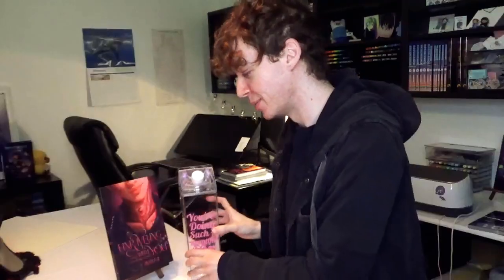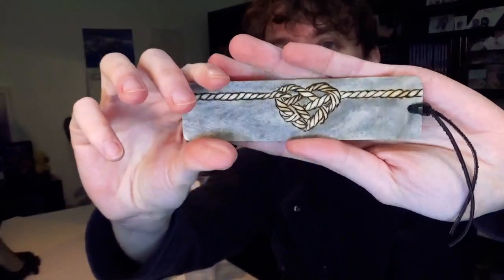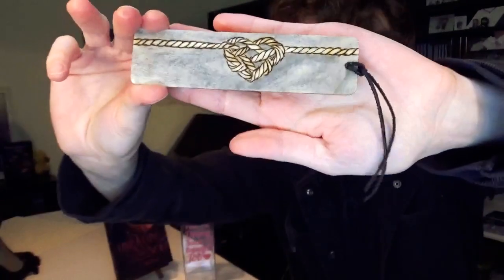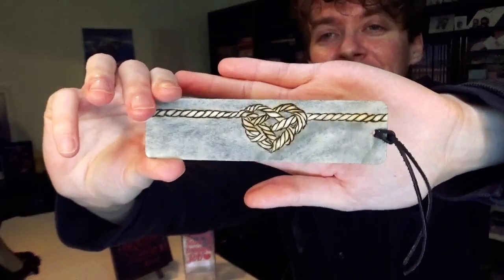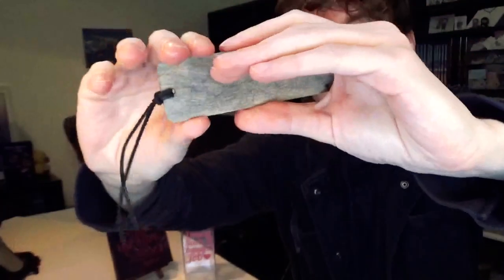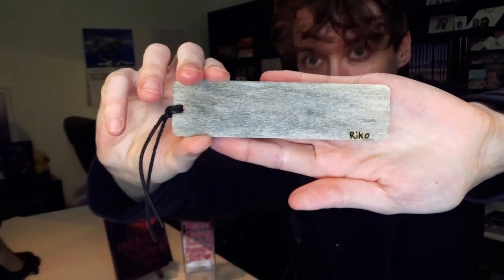Remington. Oh boy, that boy. Okay, but I also commissioned Rico from Rico Burns to create these wood-burned bookmarks with the heart knot and like rope. You're probably understanding the theme here, but they're absolutely beautiful. They're all handmade, so each one is unique, and there is only 20 that exist.